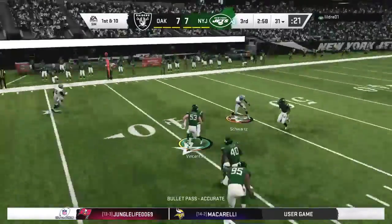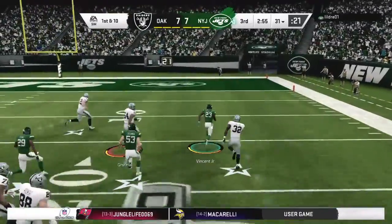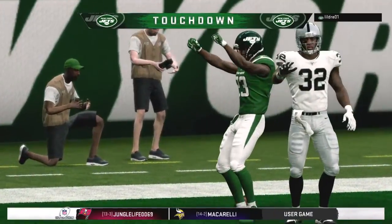Didn't mind throwing into heavy traffic, and it's intercepted. Picked off at the 40. And it's a touchdown for the Jets.